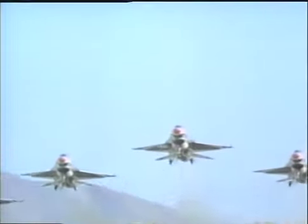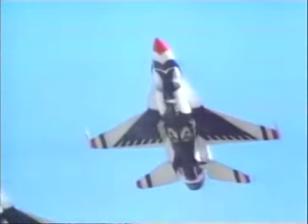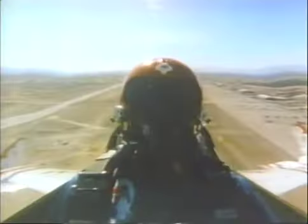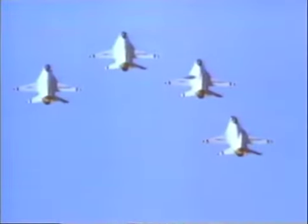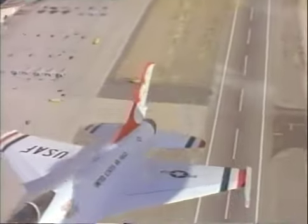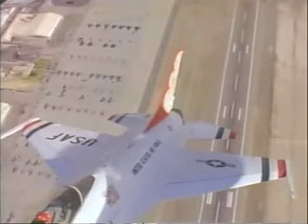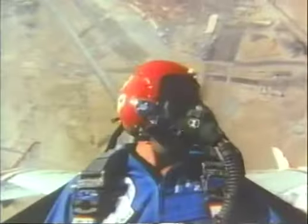Clear now. Four goes up. Four, Jim. These doors.